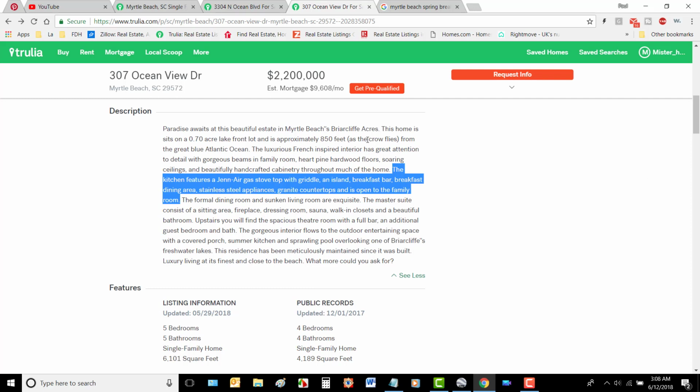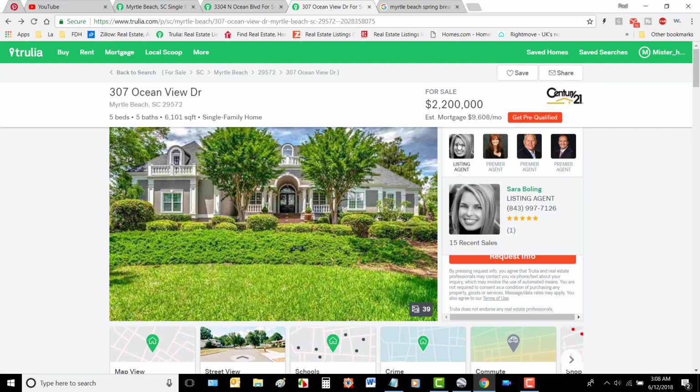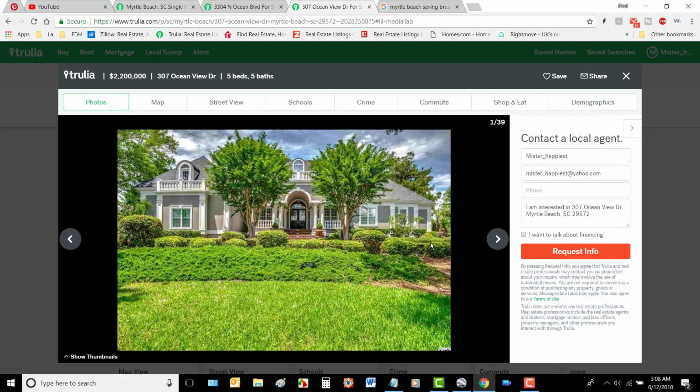That's a great description. The first description was very poetic. This is a more functional, practical description. And so hats off to Sarah Bowling. Good job, Sarah. We like your description. Onward.